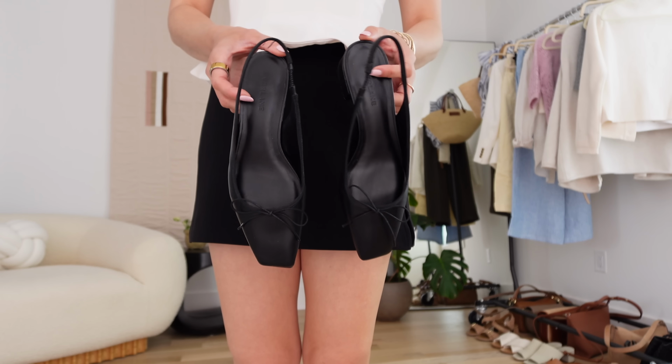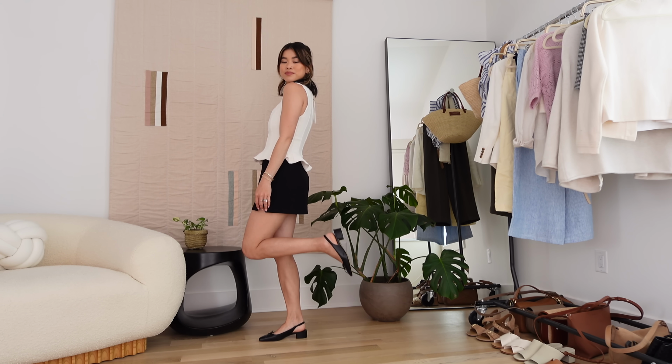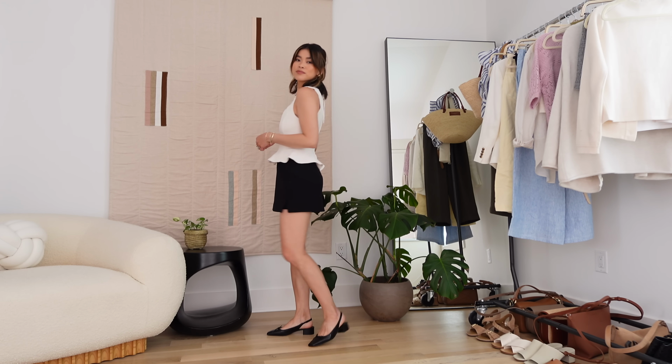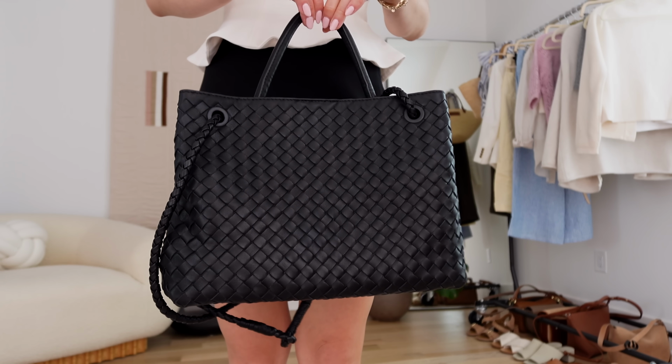And then for my shoes, I've got on a pair of black heels from Everlane. These ones have the cutest little bows on the top, and they are a little bit more of a square pointed toe. I will say with these, you definitely need to break them in. They're a little bit of a stiffer, smooth leather, but I think they're so cute, and I love a good slingback style. And then for my bag, I've got on this incredible woven leather bag from Quince.